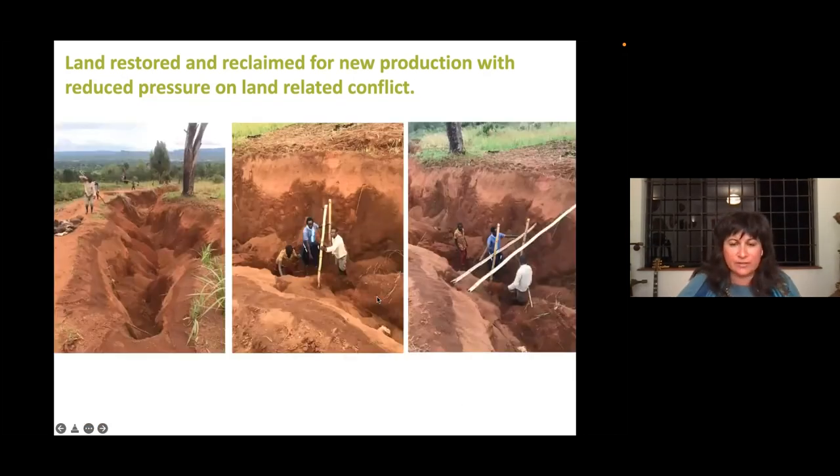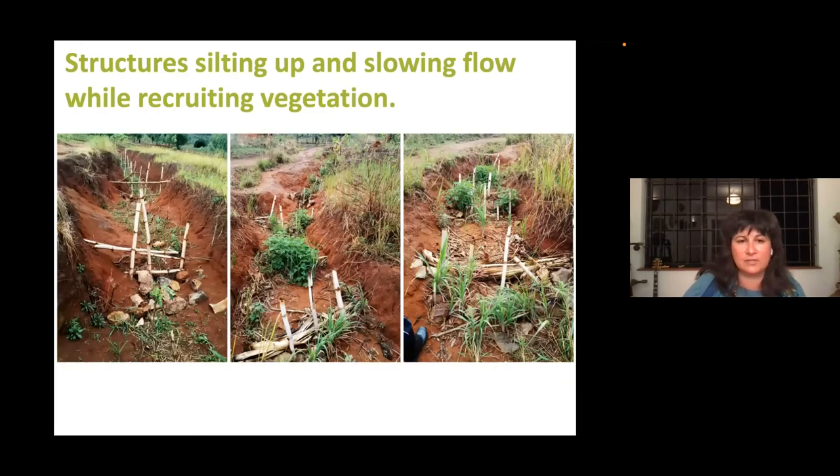So here we are again, here's another gully. So all kinds of different scales. It was a huge learning for all of us, every time the ravine takes a corner. So here's after the next rainy season already, you're starting to see it's filling in with all this vegetation. It's silting up. You see the sort of terracing effect.